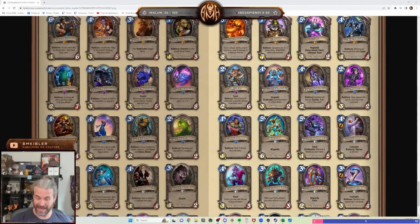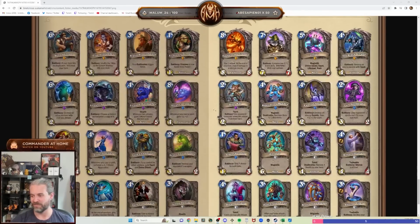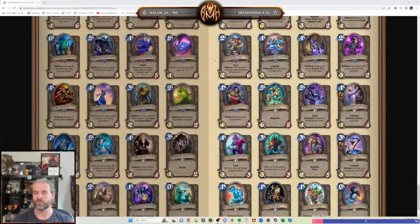Dirty Rat is back. So this is obviously a pretty powerful inclusion. Not at the same time as Bran, but still a very powerful tool for potentially disrupting combo decks. Just a very fun card in general too. I've always loved Dirty Rat ever since it was reintroduced.